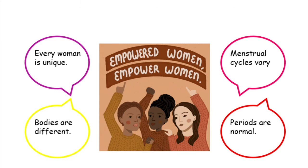Remember, girls, that women and our bodies are unique. Menstrual cycles can occur at different times in a month. Ovulation may come at various points in the cycle, and some periods may last longer than others. Variations between periods are normal. Appreciating differences and learning this monthly process can empower women, giving us the tools to understand and take charge of our own bodies.